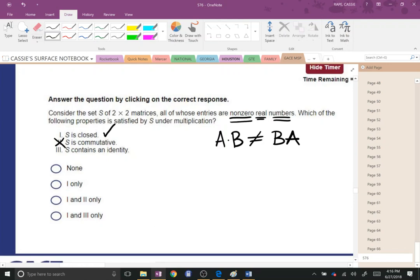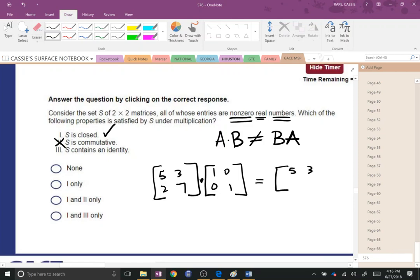Lastly, S contains an identity. Remember, an identity matrix is one such that the main diagonal, from left to right in the direction that you read, is 1 and the other entries are 0. If I multiplied any matrix, 5, 3, 2, 7, times that, I would end up with that same matrix back again, which is what makes this an identity matrix.